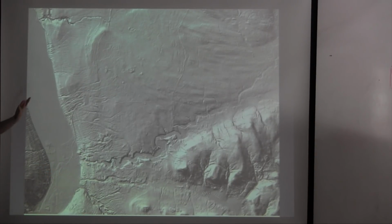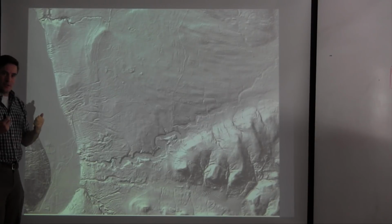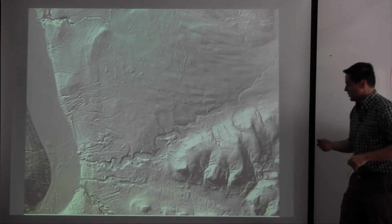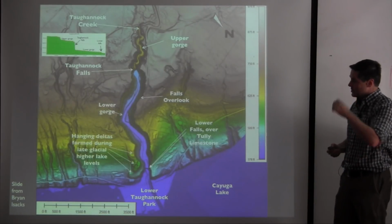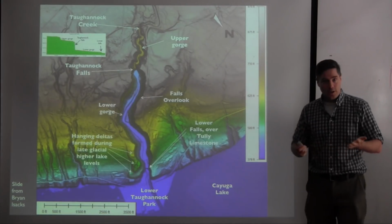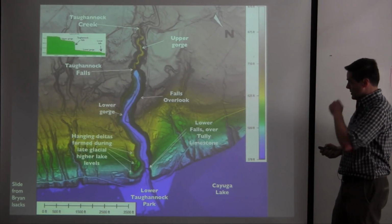And again, this is sort of seen more easily on this LiDAR where you can strip away the trees and you can go confirm that these things exist when you go visit them on the ground. All right, so there's a couple of beautiful pictures like that in Art's book to illustrate the points that Art is making about the geology.